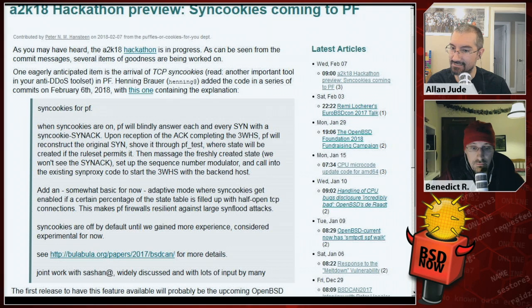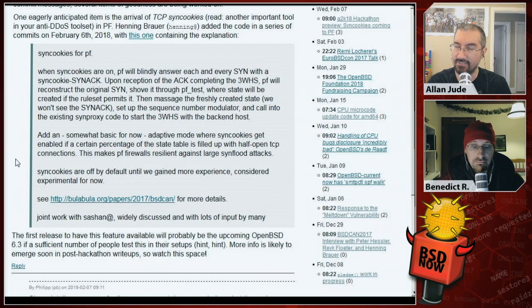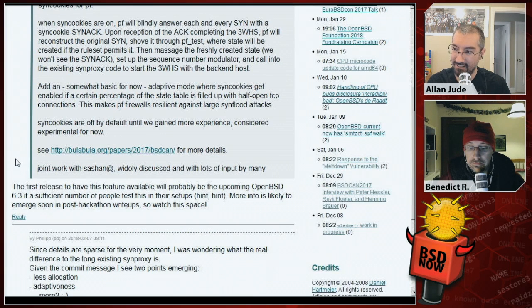So the backend server doesn't get all the noise of the SYN and then the SYN ACK. Only once it gets the ACK does the whole connection get set up quickly by the firewall. So the web server doesn't allocate, or doesn't even know there's any traffic during the SYN attack. And importantly, PF doesn't allocate any resources at all until you've already completed the three-way handshake.